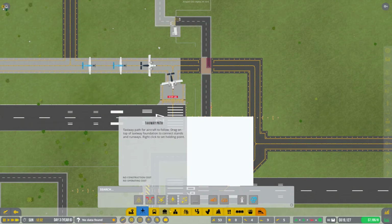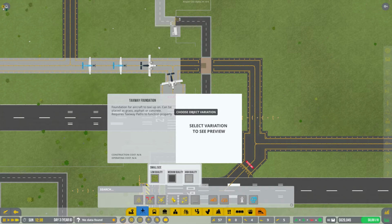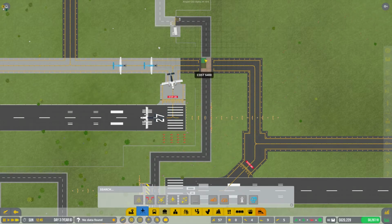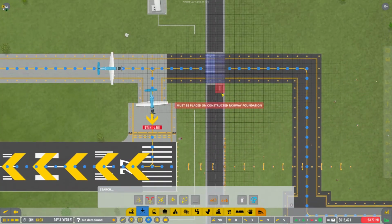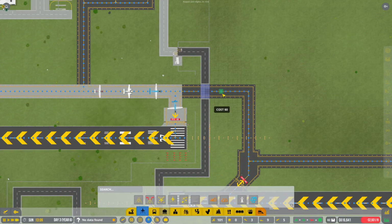These guys here are taking that apart, so that's nice. Foundation, and it's going to be like this. Yep, and then this. Once they've built that, I do like having all the builders on site as well. That's really, really good.